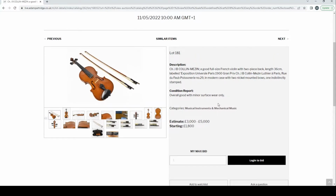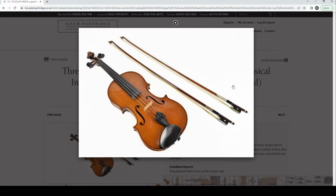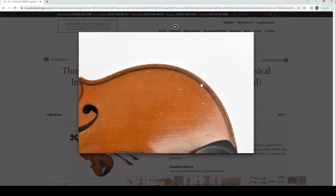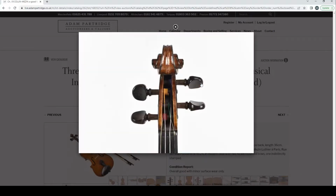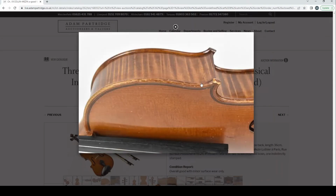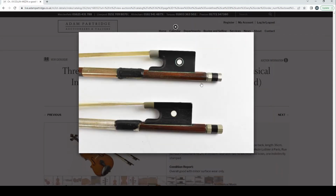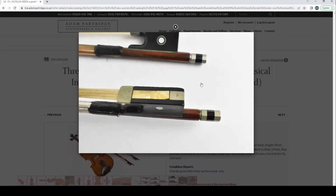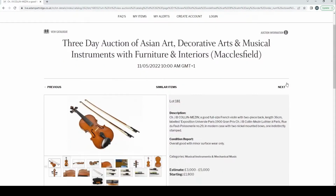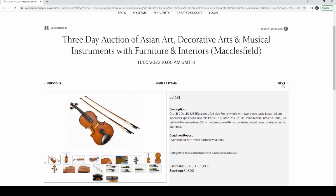Some bows as well, estimates 3 to 5, starting bid 1,800. I mean, yeah, I guess these are quite popular, but it's quite a high starting bid. Looks like a fairly nice violin, good pictures. Yes, but I don't know. I just feel that this is potentially a bit of a high starting bid.